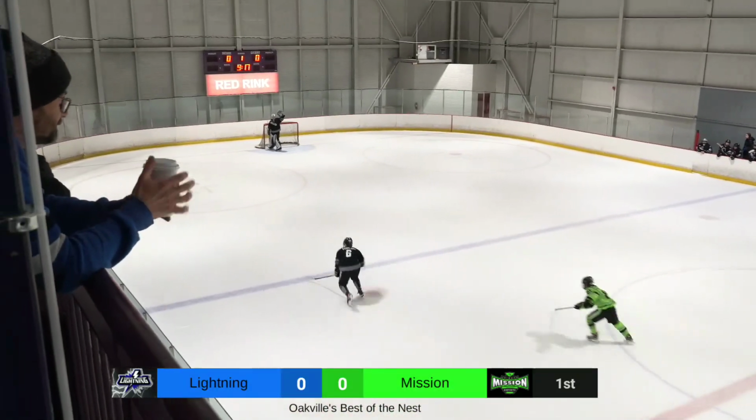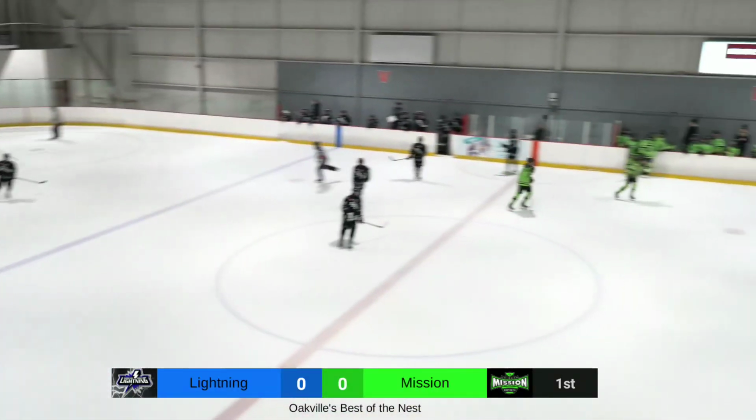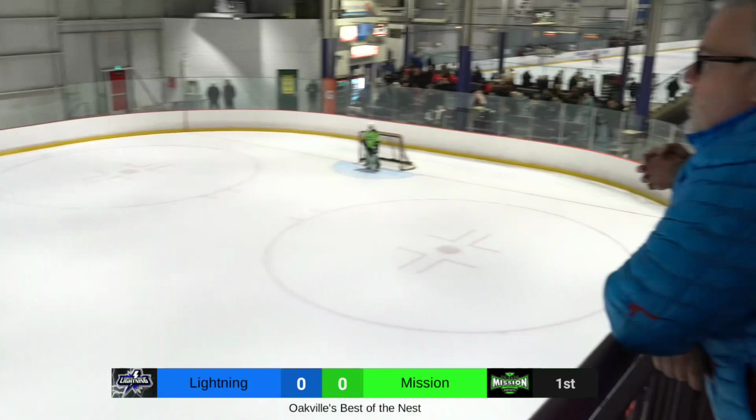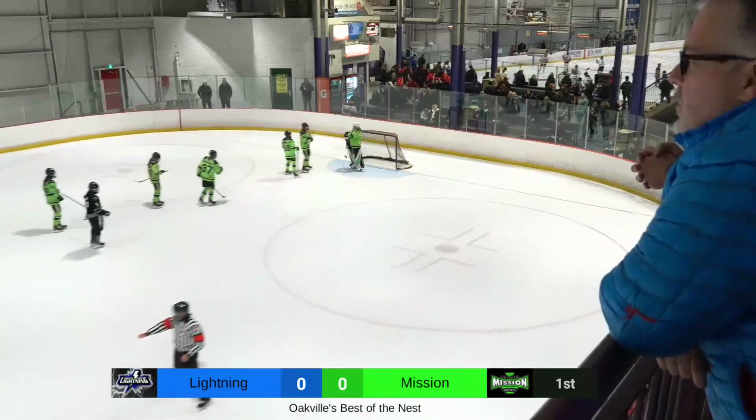That puck's going to go all the way down. We're going to get an icing. And we're going to bring that one all the way back. 9:15 to go here in the first, and an offensive zone faceoff for the Lightning.